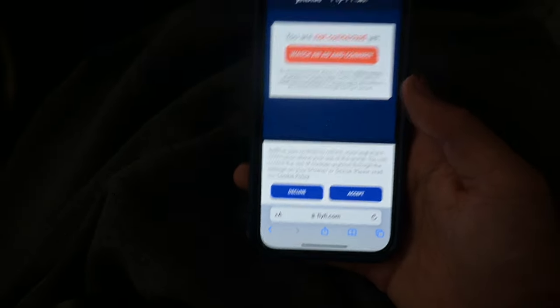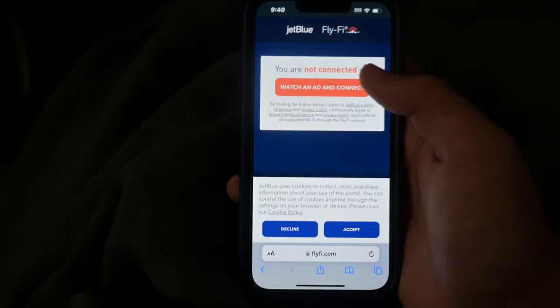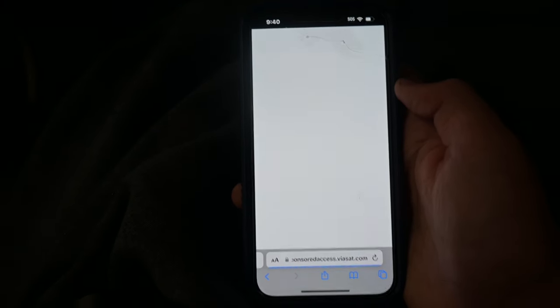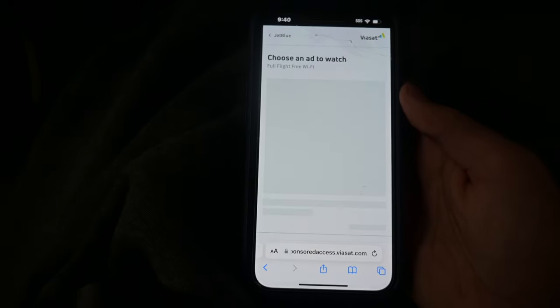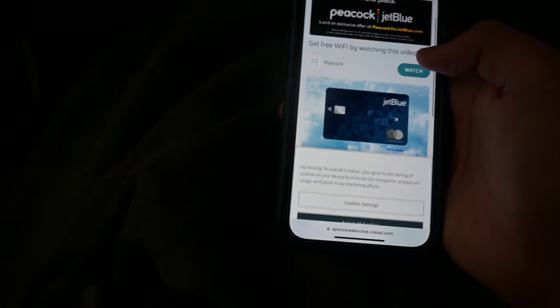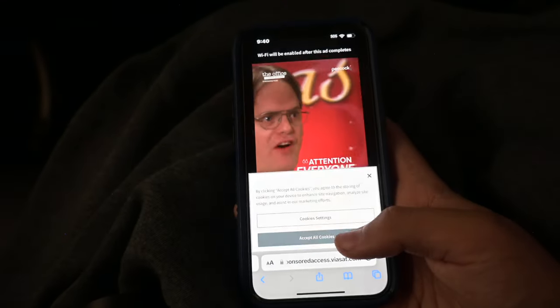So what we had to do just now is go to flyfi.com on Google or Safari. It doesn't matter. Now we just have to watch an ad, and it should connect us. Oh, how nice of them. We get to choose. I'll do Peacock first thing.